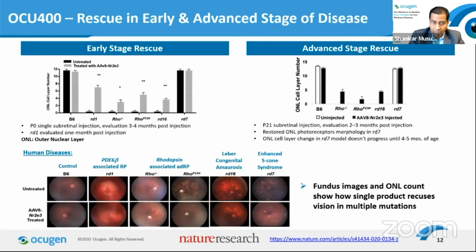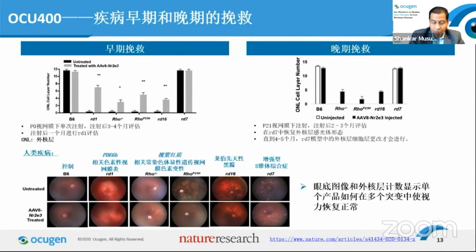On the top, again, on the left, you see the early stage of the disease. On the right, you see the advanced stage of the disease. Here, what you're looking for is that the dark bars are untreated and the light bars are treated. You can see a significant protection of the outer nuclear layers in the treated, with a single injection. That means it's showing a significant rescue, protecting and rescuing from vision loss. In all these animal models, 5 different animal models, the same product is consistently showing compelling data.